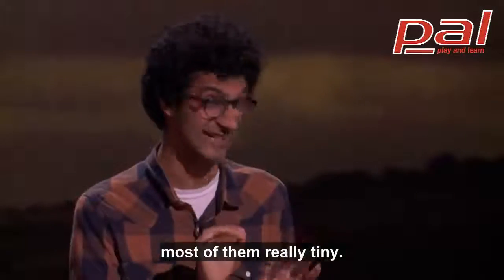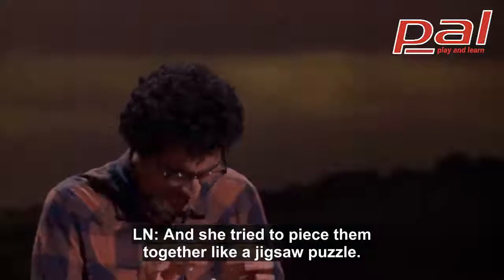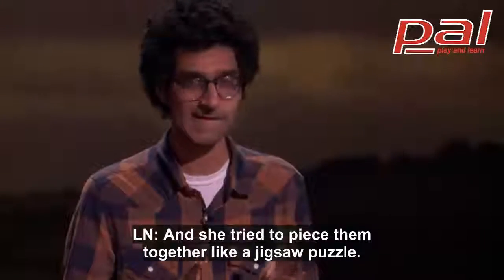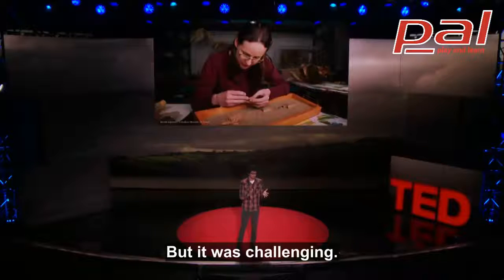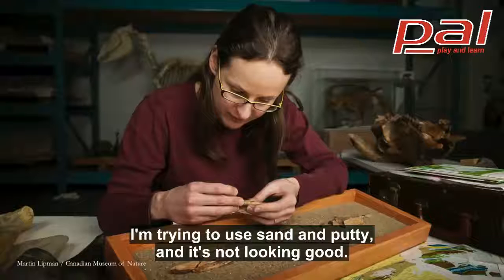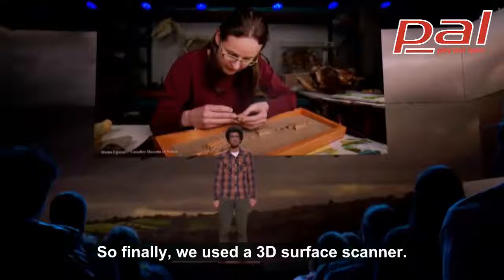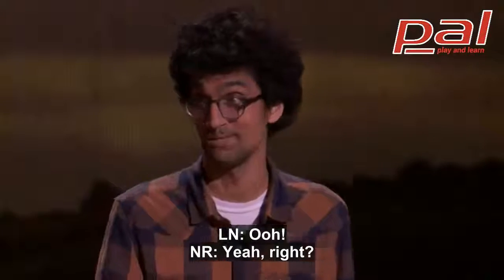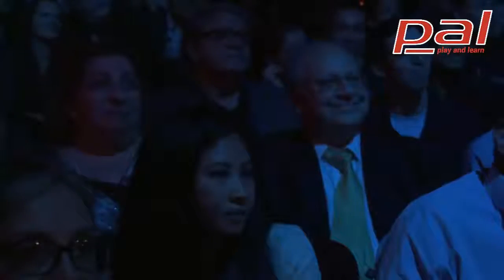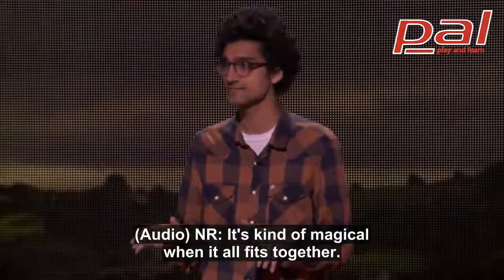Most of them really tiny. "It's not a whole lot. It fits in a small Ziploc bag." And she tried to piece them together like a jigsaw puzzle. "But it was challenging. It's broken up into so many little tiny pieces. I'm trying to use sand and putty, and it's not looking good. So finally we had a 3D surface scanner." Ooh. "Yeah, right? It turns out it was way easier to do it virtually. It's kind of magical when it all fits together."